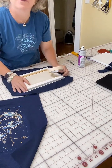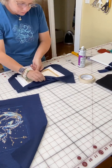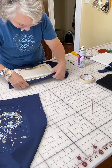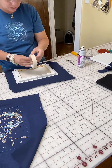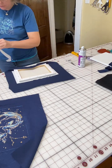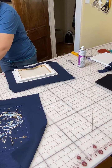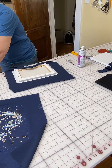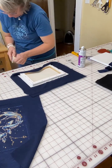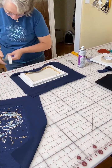Okay, so now I have masking tape. And I'm going to just put masking tape on either side of this to stretch it over. All right? There we go. Make sure it's flat. Be pretty generous with the tape because it helps stretch the fabric, and you want it to be nice and smooth on the front. And then I will put a piece of paper to cover the back when I'm done. Okay, so I think that's good here.